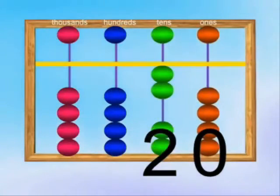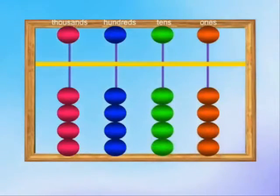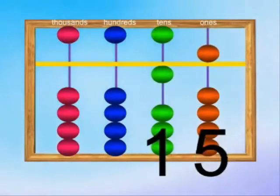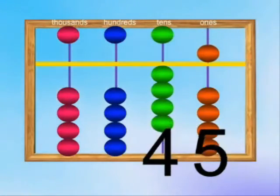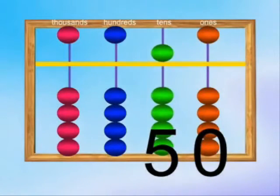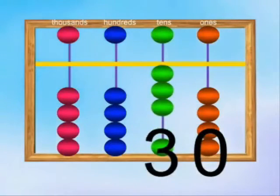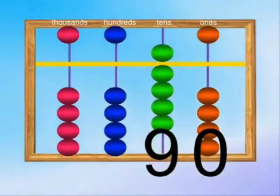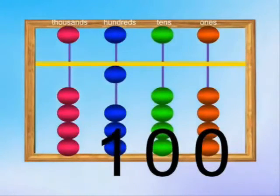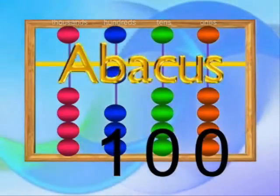1, 2, 3, 4, 5, 6, 7, 8, 9, 10, 11, 12, 13, 14, 15, 16, 17, 18, 19, 20. See? Now let's count by fives. 5, 10, 15, 20, 25, 30, 35, 40, 45, 50. Easy. Let's count by tens. 10, 20, 30, 40, 50, 60, 70, 80, 90, 100. There you go. All you need to know about the abacus.